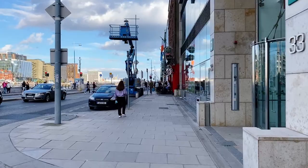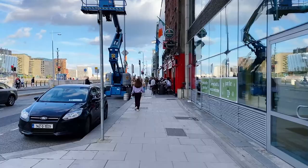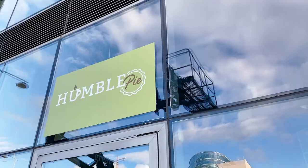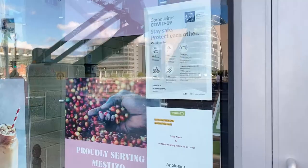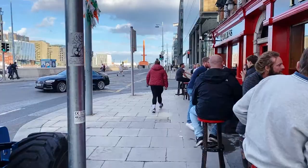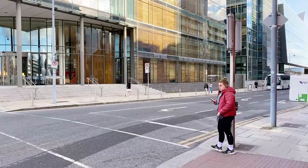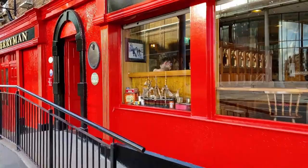I stayed at the Ferryman, says Just Kate. Really? You stayed over here? Wow, okay, cool. Oh my god, pie? Why is it closed? Hey everyone. Here we go. Authentic Irish pub.